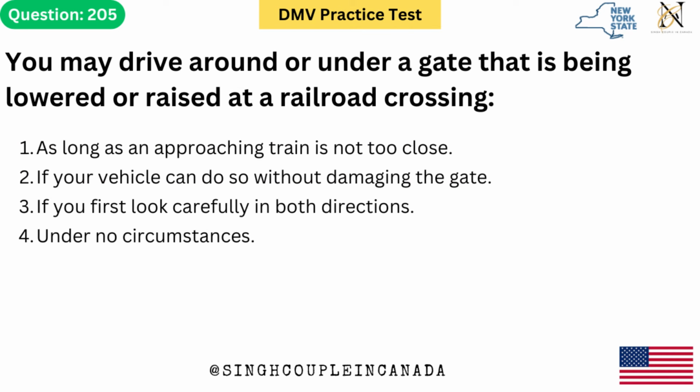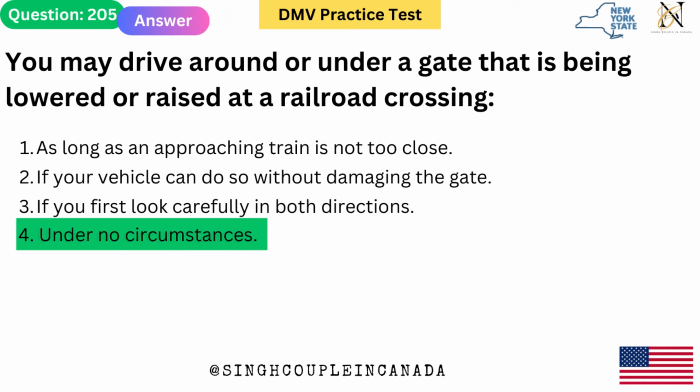Question number 205. You may drive around or under a gate that is being lowered or raised at a railroad crossing. 1. As long as an approaching train is not too close. 2. If your vehicle can do so without damaging the gate. 3. If you first look carefully in both directions. 4. Under no circumstances. The answer is 4. Under no circumstances.